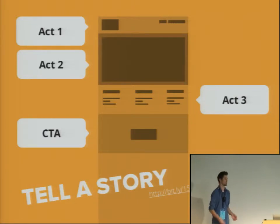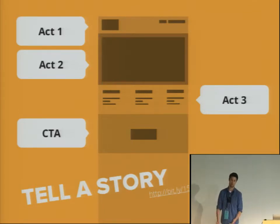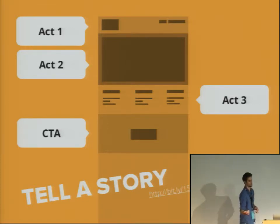Is it a sign up? Is it to buy something? Is it a newsletter sign up? Or is it a sharing on social media? You have to care about what's really your need and what's the user's need. So thinking in stories is a good approach.